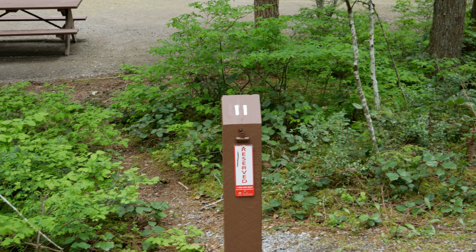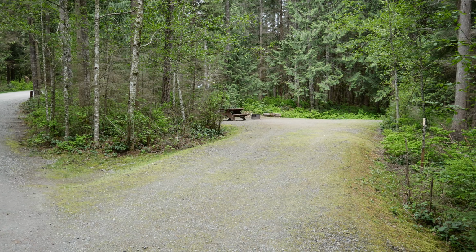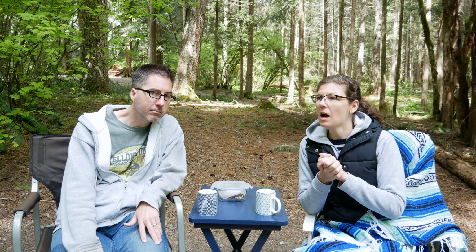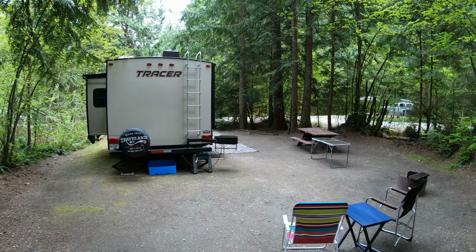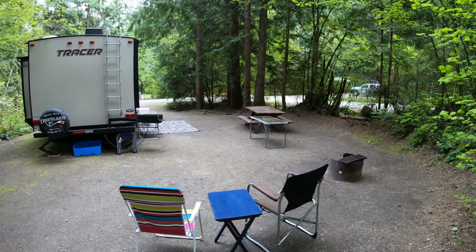So number 11 and number 21, those are single sites. They are big, like you could fit big rigs on just about all of the sites, but these ones in particular, I would feel comfortable putting a motor home on them. They're extra long. But also they tend to have a little bit more privacy. We have quite a lot of trees around ours, so there's a bit of a buffer between us and the road and any of the neighbors. That's been really nice.